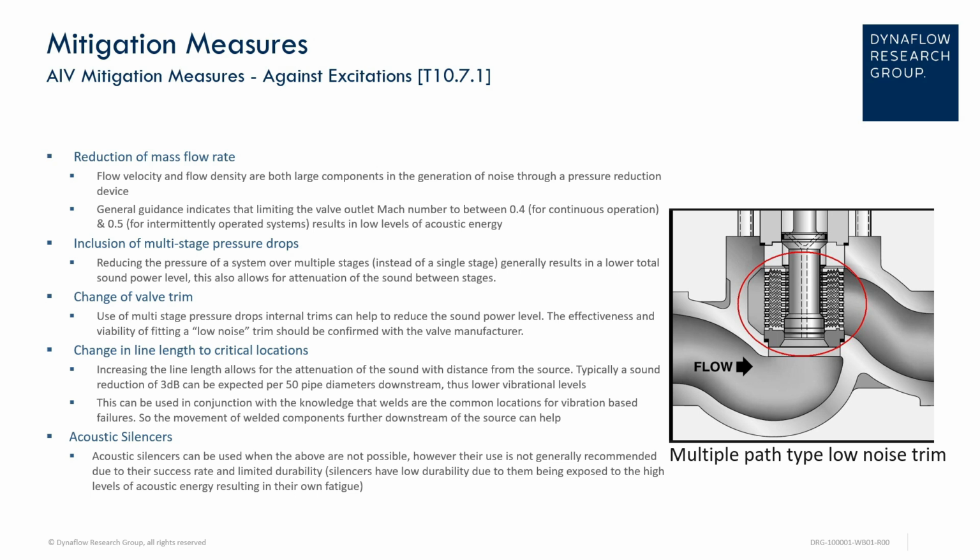We can also develop multi-stage pressure drops. By reducing the pressure of a system over multiple stages, we generally find a lower total sound power level than that of a single stage pressure drop. This multi-stage pressure drop system can also allow for the attenuation of sound between stages.